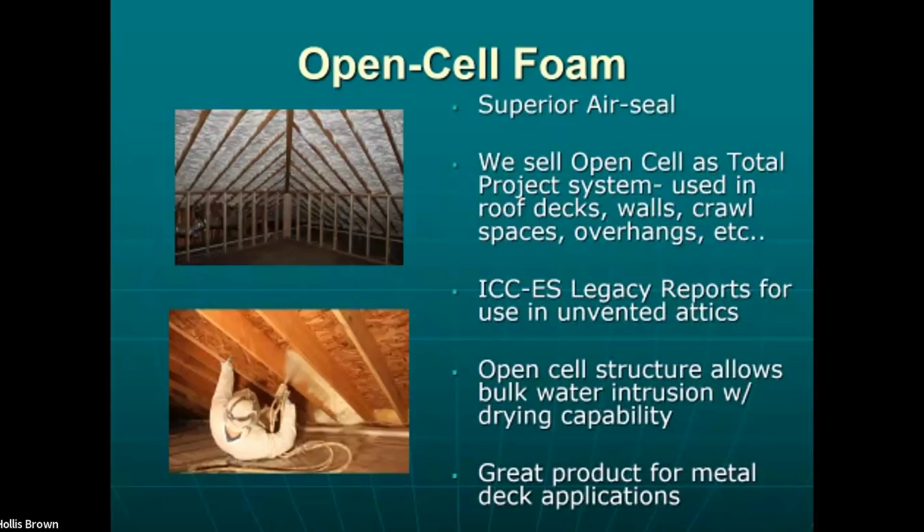Open cell allows bulk water intrusion with drying capability. So a lot of people's questions about roof decks are, how am I going to know if my roof leaked? Bulk water will pass through open cell foam. It's difficult to tell under a roof deck where that leak started or came from. Where it shows up may not be where it started, but it does allow bulk water to come through it. So when you guys are inspecting roofs, it's very difficult, obviously, to tell the condition of a roof when it's completely covered with foam. But if a roof is leaking, it will come through the open cell foam.